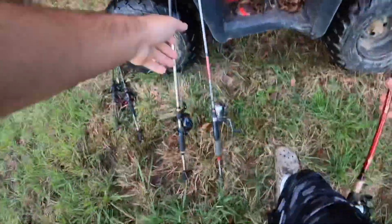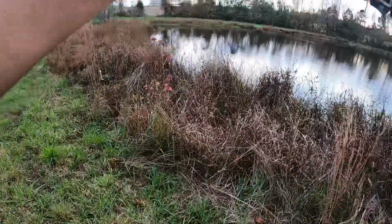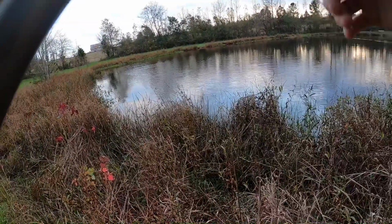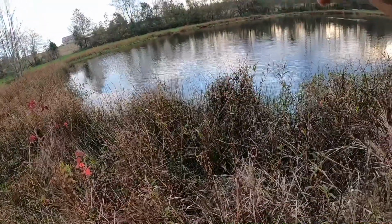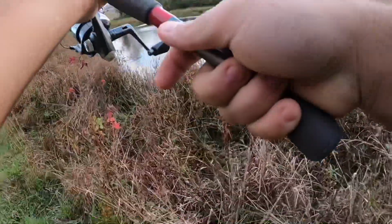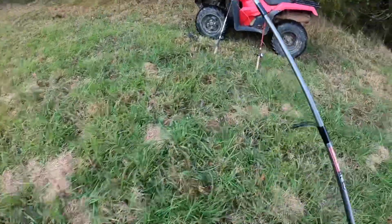I think it's a little brim or something, so what I'm gonna do here is I'm gonna take this and just let it dangle down there. I'm gonna keep it up towards the top. Going real fast. One just ate it right there. Fish on, right there on top of the water. He just broke me off. That sucks.